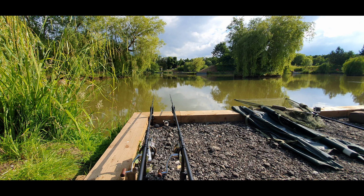One was, like I said, Baitworks Atlantic Heat, with tops off with just a little white 12 mil pop up, and the other one was again on a bottom bait, just a standard hair rig. The first one was a slip D style with a micro ring swivel, and then the bait's just flossed on. And the second one was just a hair rig with quite a long hair, and a 15 mil.